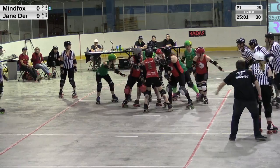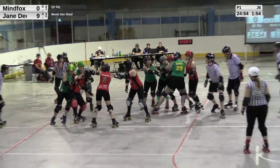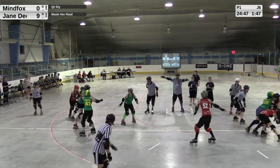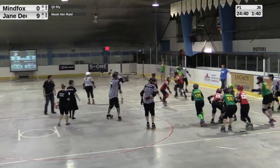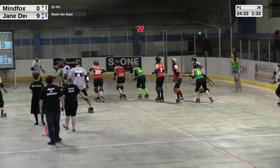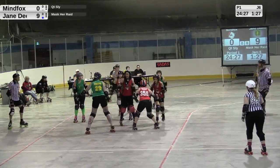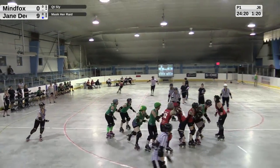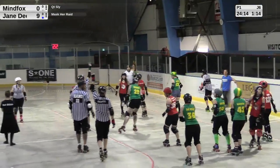Masquerade up against a new blocker from Mindfox. 138 Cookie. Lead Gem continuing to be open. Both full sets of blockers doing some good cycling. Ultimately, Jane Deere getting lead jam. Slamazon pulling in front and continuing to work on Mindfox jammer. And the jam called off in corner 3.